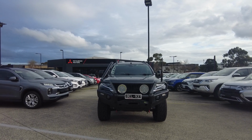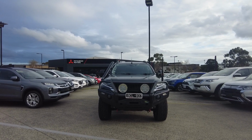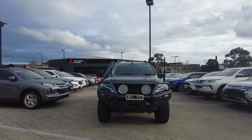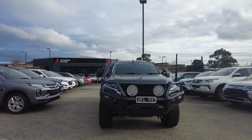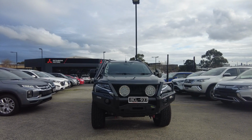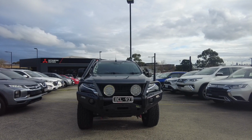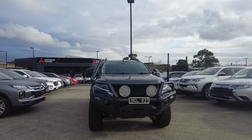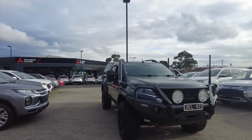This car has lots of extras, in very good condition, well looked after. It's been loved, this car. You can tell, you can see. At the front, we have our front sensors, we have our front cameras, we have this beautiful bull bar with fog lights, LED lights, everything. Everything has been fitted professionally.